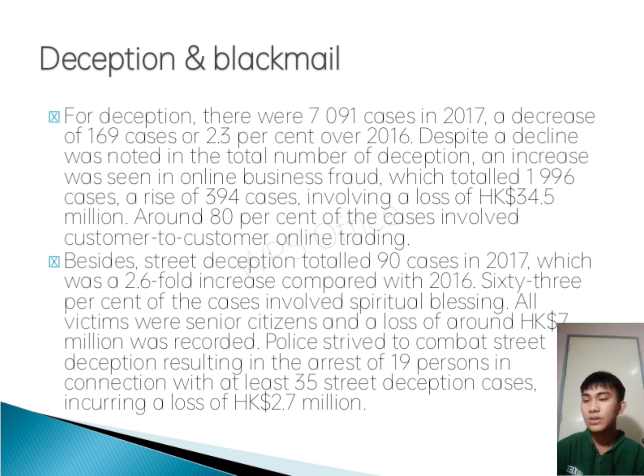Besides, street deception totaled 90 cases in 2017, which was a 2.6-fold increase compared with 2016. 63% of the cases involved spiritual blessing. All victims were senior citizens and a loss of around 7 million Hong Kong dollars was recorded. Police strive to combat street deception, resulting in the arrest of 19 people in connection with at least 35 street deception cases, incurring a loss of 2.7 million Hong Kong dollars.